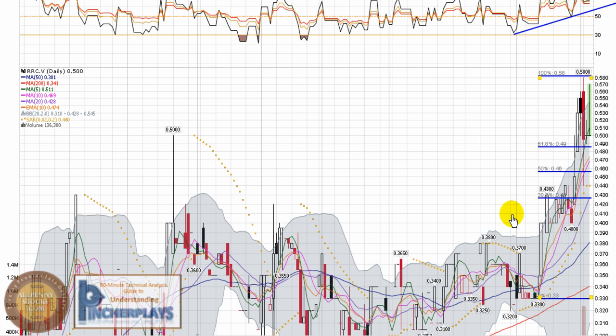we'll take this from bottom to top. See from down here at 33 cents to the peak at 58 cents.